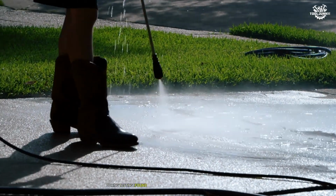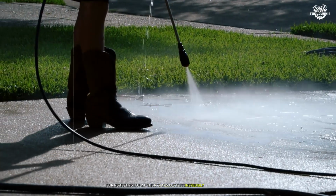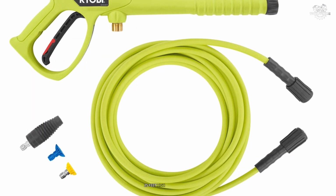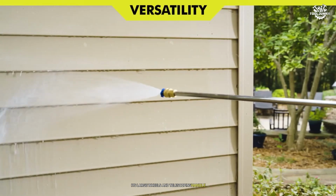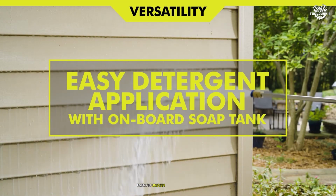During testing, I found the RY142,500C to be incredibly user-friendly. The inclusion of a kink-resistant 25 feet high-pressure hose eliminates one of the most common frustrations when using pressure washers. Its large wheels and telescoping handle make it easy to maneuver around your yard or driveway, even on uneven surfaces.